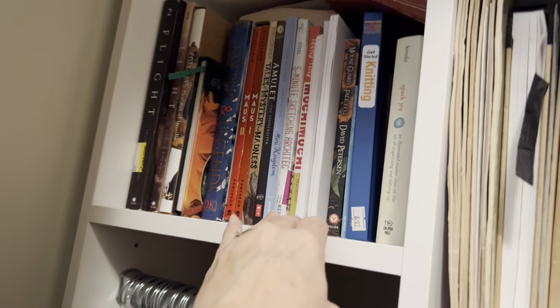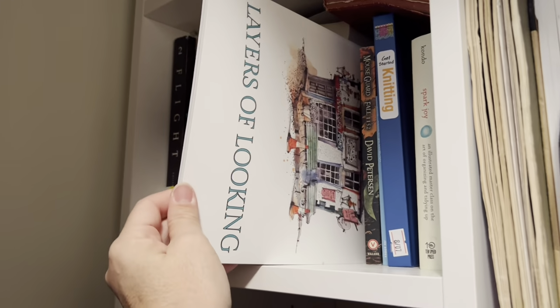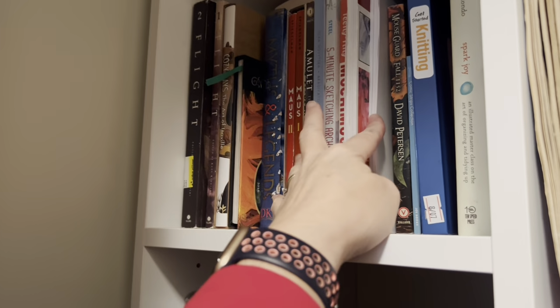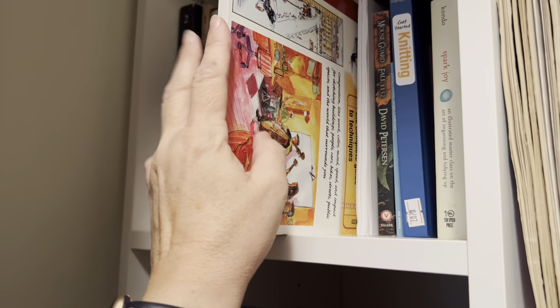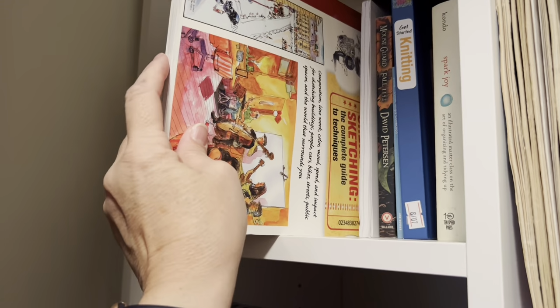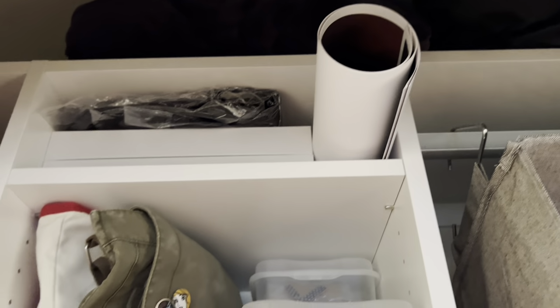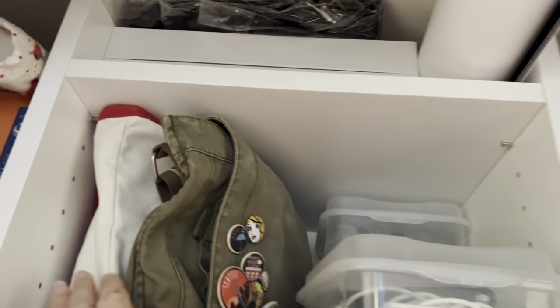These are books that are art reference, Layers of Looking by Ian Fennelly. I love his work. He inspired the watercolors that I've done in that sketchbook that I'm almost done. So art books, knitting books, that kind of stuff. And then up top, that's stuff that we got from the Elton John concert when we got the tickets. Somehow we had a VIP package, so we got some Elton John posters and things.